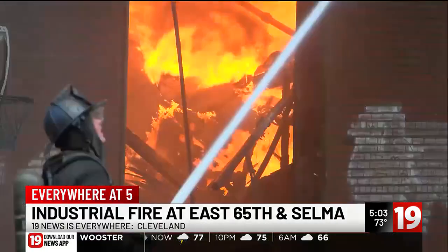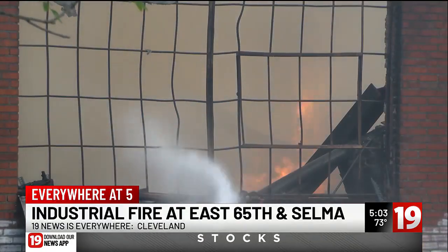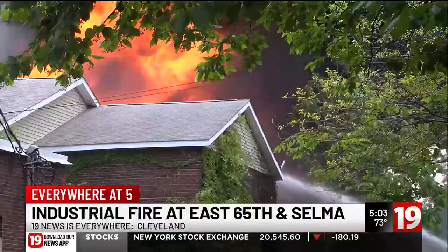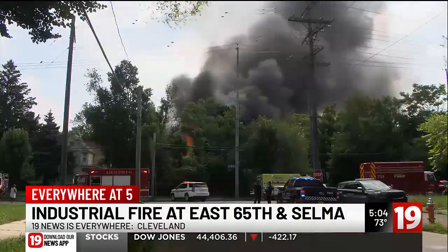80 firefighters battled the intense flames. The building was full of highly flammable roofing materials. A lot of petroleum-based products, so essentially it's like fighting a fire of gasoline, essentially.